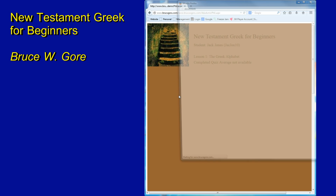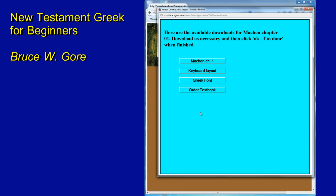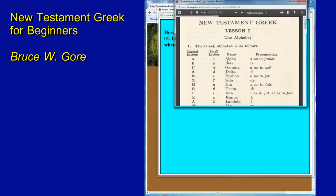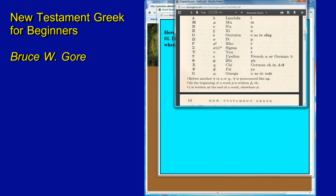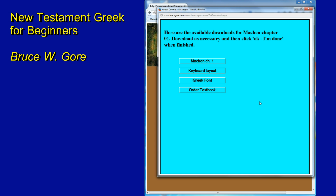The second step is to deal with downloads that are available for this lesson. In this case, for Lesson 1, there's 4 downloads. The first of these is actually a copy of the first chapter of Machen's text. Now, if you have Machen's text, then obviously you don't need to download that chapter. If it's on order and you're waiting for it, but you want to get started, then by all means, download the chapter and work from there.